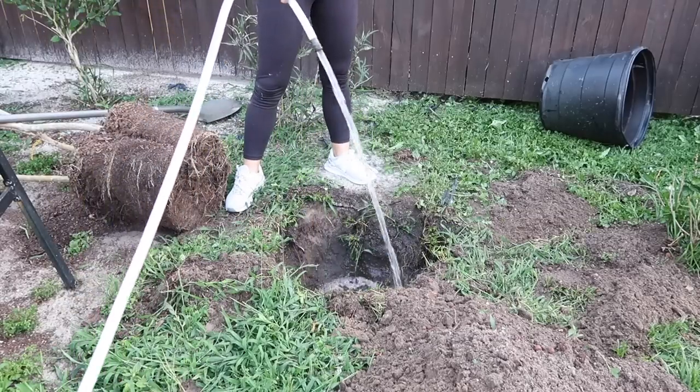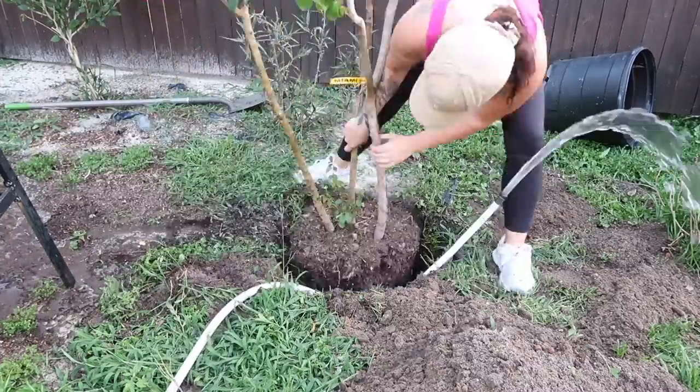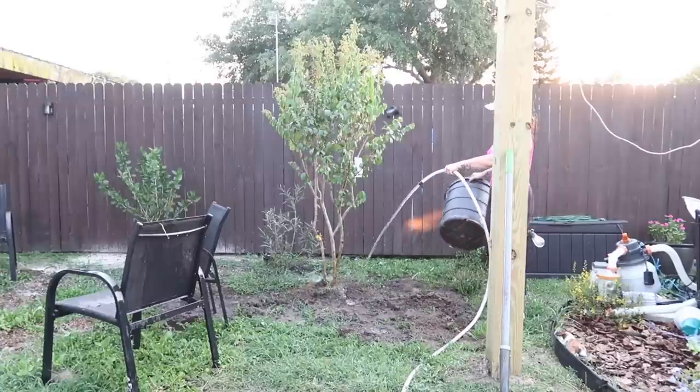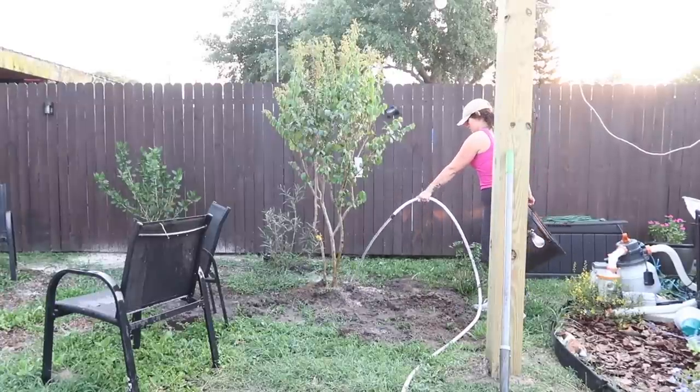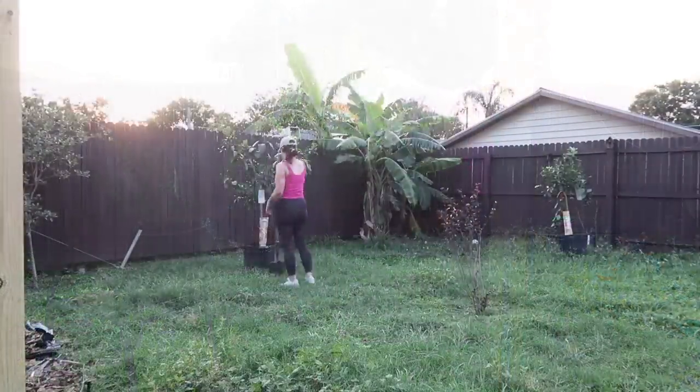But once I got the tree set up, I quickly realized that my hole was not quite big enough, so I had to continue to dig. I finally got the crepe myrtle tree planted, so I'm giving it a really good watering, and then I'm gonna move on to planting the two other citrus trees.